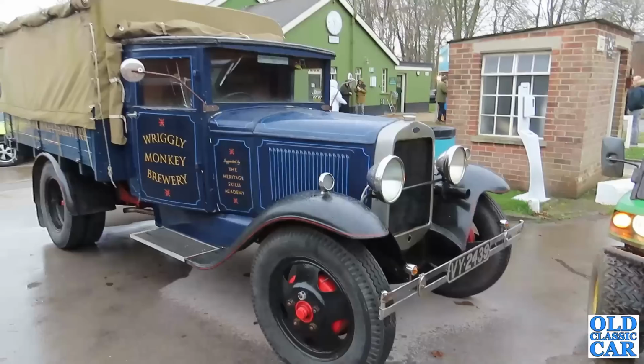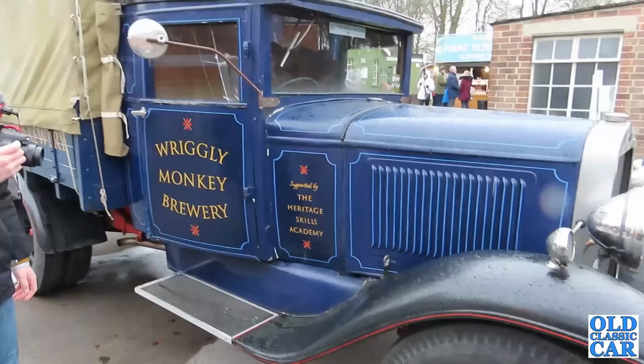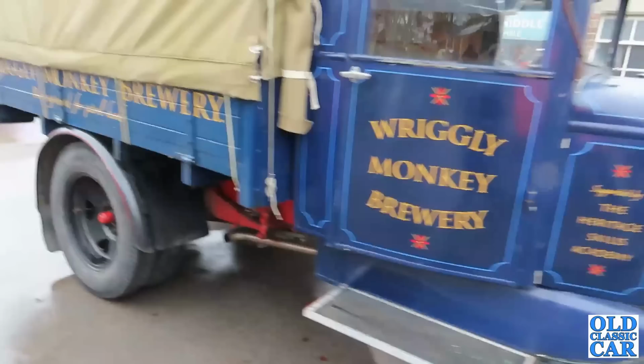We just get away from the rattly diesel engine in this funny little thing. We've got a glorious early 1930s Ford truck. The Wriggly Monkey Brewery. Obviously their promotional vehicle. What a Bobby Dazzler that is too.